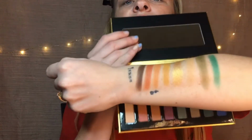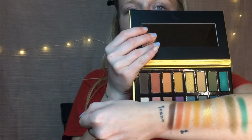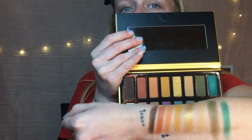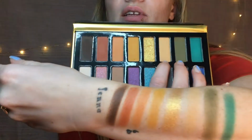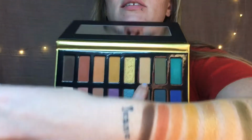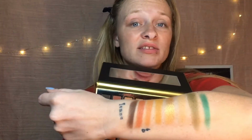So here are the first top row, the first 8 in the palette. They are very pretty, I think. This one right here is a little light. It's this one right here. So I did swatch that one a couple times, but so far I'm liking the swatches.